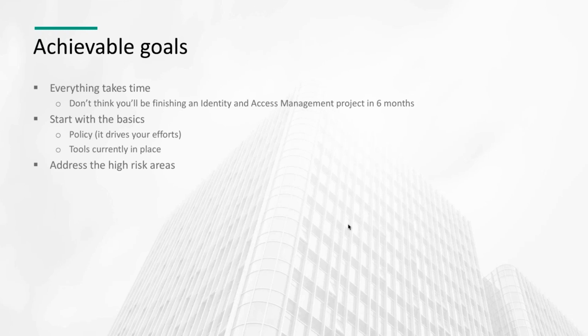Tools currently in place. Have a look at what you've already got. Have a look at what you can do with it. A lot of people are surprised when you remind them that your antivirus products can actually do intrusion detection as well. Just have to do the little tick box. So address the high risk areas first. I know this is not rocket science, but yeah, it's worth still stating.